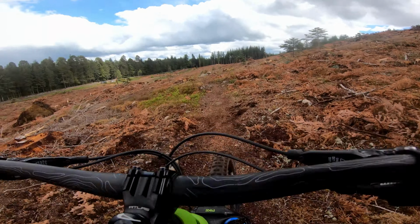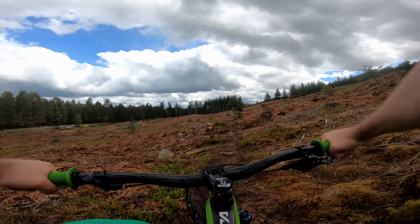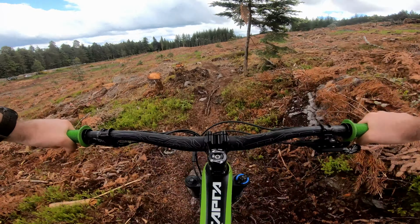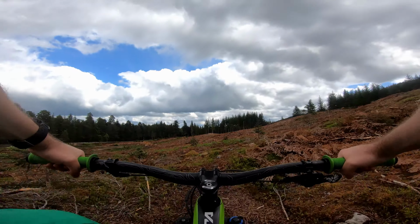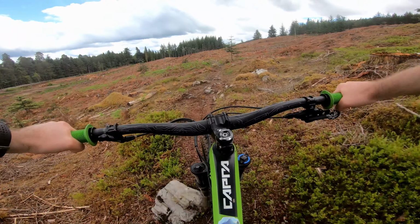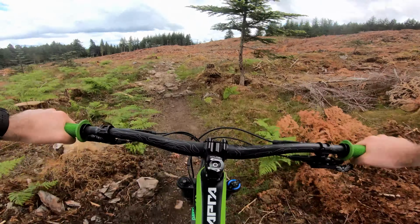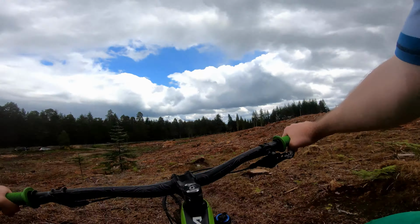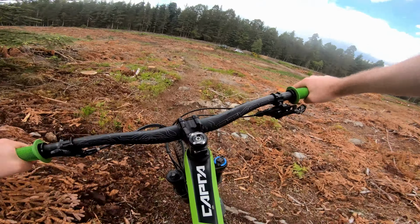Oh, my body's feeling it now. After probably about 28 kilometers. Every bump feels like a mountain. Just left here, and then just straight down to the car. Parking the area.